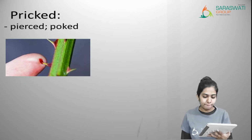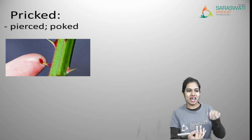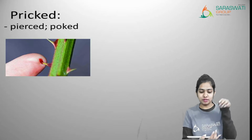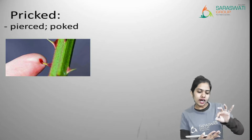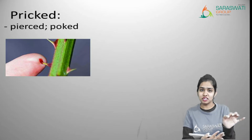Then afterward, pricked means pierced or poked. Pierced means आप कोई भी चीज like you are making a hole into your something in your body, that means you are piercing something. और poked means आपको चुभ जाना, लग जाना, right? अगर आपको कांटा आपके फिंगर में लग जाता है, that is you are poked with thorns.